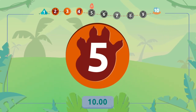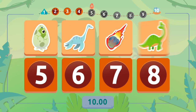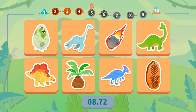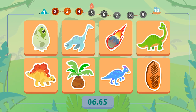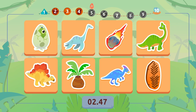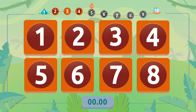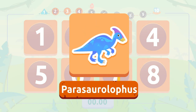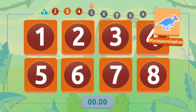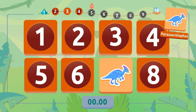Level 5. We're almost there. About to complete the challenge. Let's memorize some more pictures. Where was this picture? This picture was hiding behind number 7. You're doing great. Keep going.